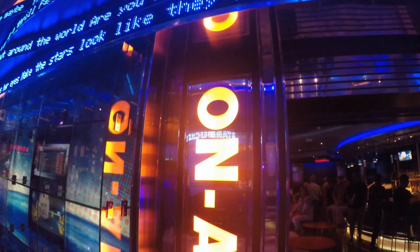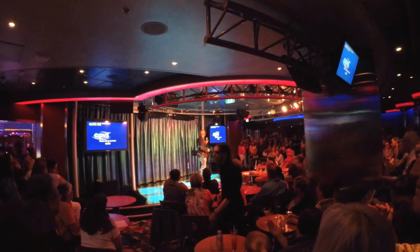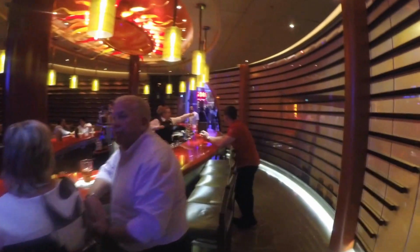This is On Air, this is the karaoke bar. This is one of Ivan's favourite bars because this is where he gets to sing. This is him here on karaoke. And then across from On Air, you've also got Bolero's, which is like a dance bar. And you've also got the nightclub as well.